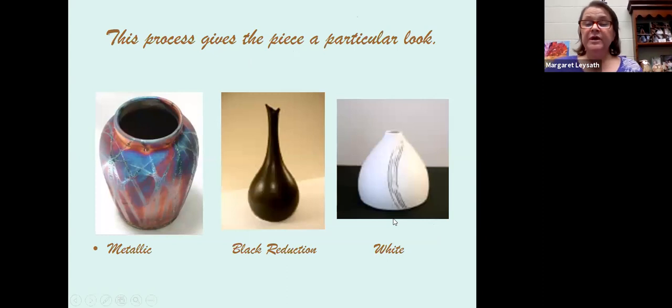In modern times, we have several choices of what kind of glazes we would put on that. The ones that I used on this particular day were all metallic. They all have this sort of metallic sheen to them. But you can use no glaze and your pot will turn black.